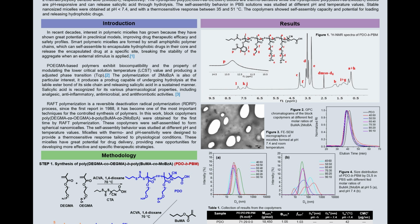The formation of micellar aggregates depends on several factors. However, the ratio of the length of the hydrophilic and hydrophobic block is of greater importance. RAFT polymerization offers the advantage of obtaining polymers or copolymers with narrow dispersion and achieving different complex architectures, such as blocks, stars, among others. This technique is a reversible deactivation radical polymerization, RDRP, process. Since its first report in 1998, it has become one of the most important techniques for the controlled synthesis of polymers.